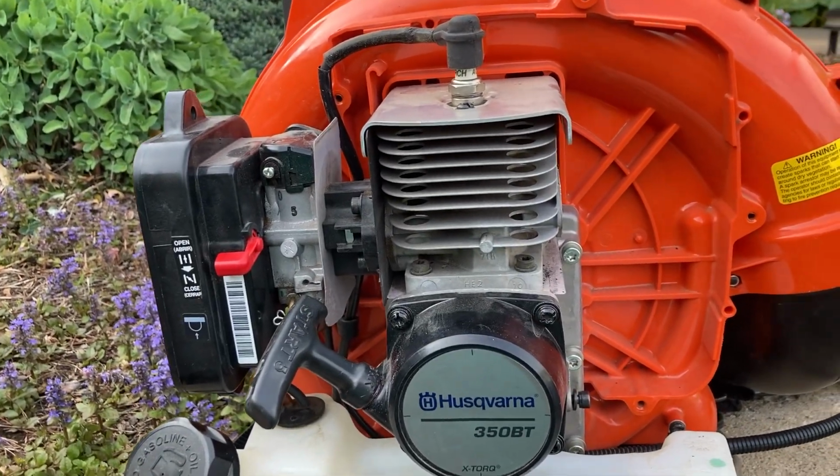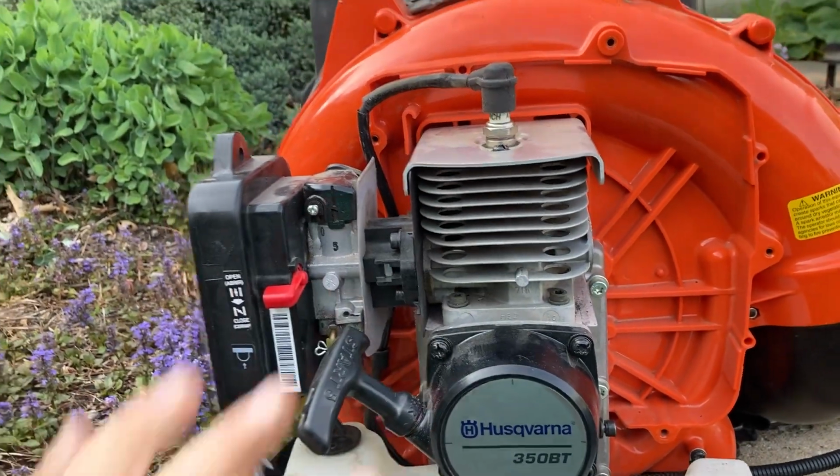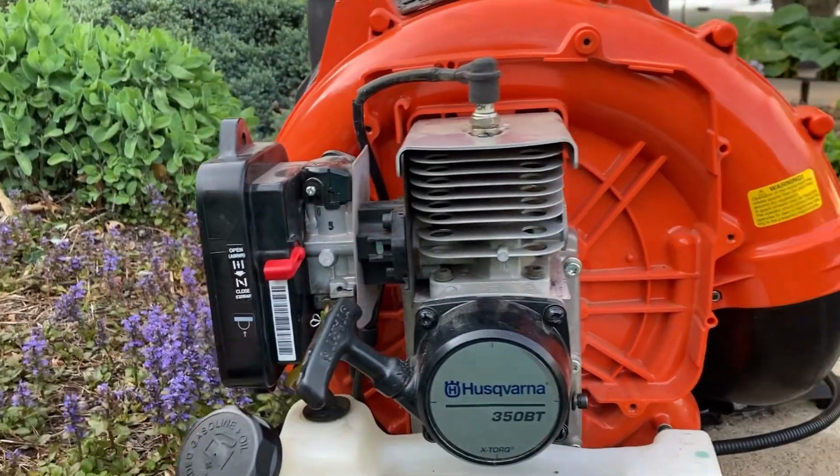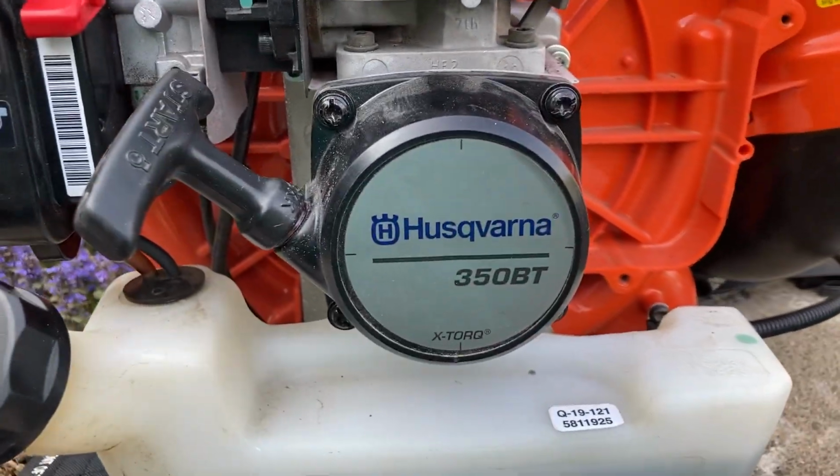So part 2, let me take this cylinder off. Let me look and see how the piston is. Let me see if I can Scotch-Brite it, get that ring freed up, and we'll see what happens. So this will be part 1 of the Husqvarna 350 BT straight gas.